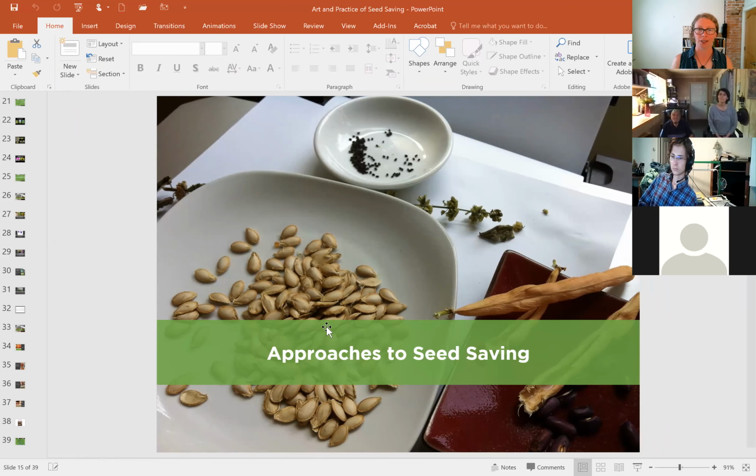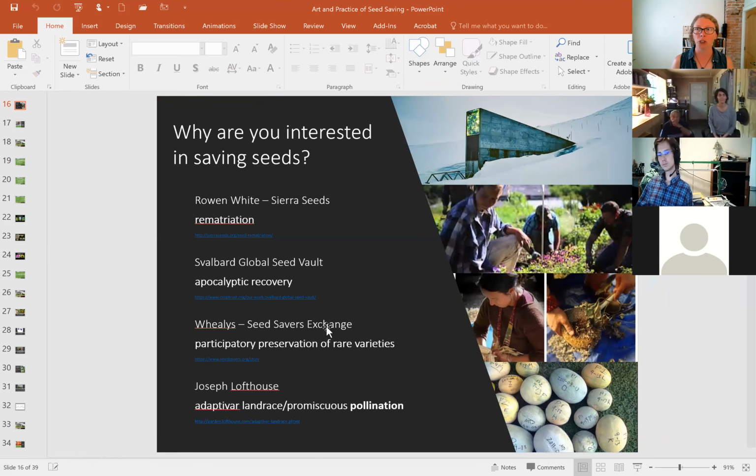Let's get into some of the meat of it. What are some of the approaches to seed saving? Have you ever thought about how different people might have different attitudes toward saving seeds and different reasons for doing so? I'm going to pause here and ask you to think, what is the reason that you are interested in saving seeds? And Jonathan, we remember that you shared your reason, which had to do with wanting to understand them better so that you can work on your compost thing. But yeah, does anyone have anything they'd like to share about why you are interested in saving seeds?